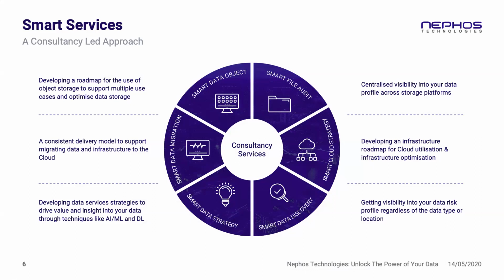That ranges from things like smart discovery, which is really all about bringing visibility into risk when it comes to your data, to cloud strategy. How do we migrate services into the cloud? What should we migrate? Where should we migrate them? That kind of strategic direction, all the way through to our smart file and smart data object platforms and services. These are all about getting better understanding into the profile of your data sets, and understanding how we can leverage things like object storage to drive efficiencies in that space.